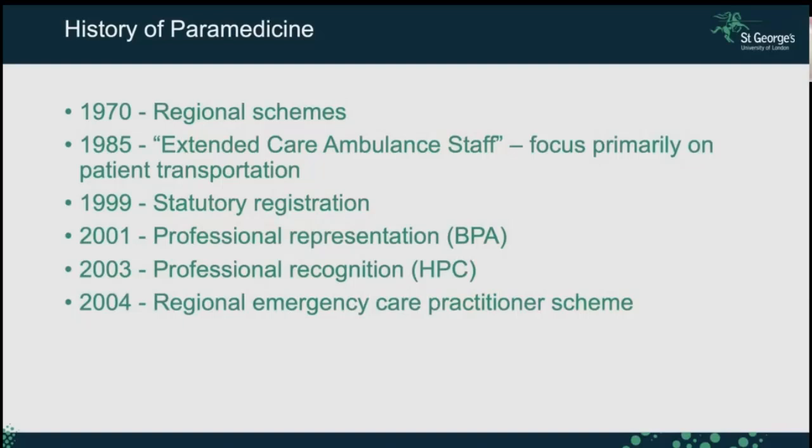So this is a bit of the history of paramedicine. Unlike our medical colleagues, our doctor colleagues, we are a relatively new profession. Actually, we didn't really come into our own until about 1970, which for many of you probably seems like a really long time ago, but it's actually not that long in the context of other medical or healthcare disciplines.